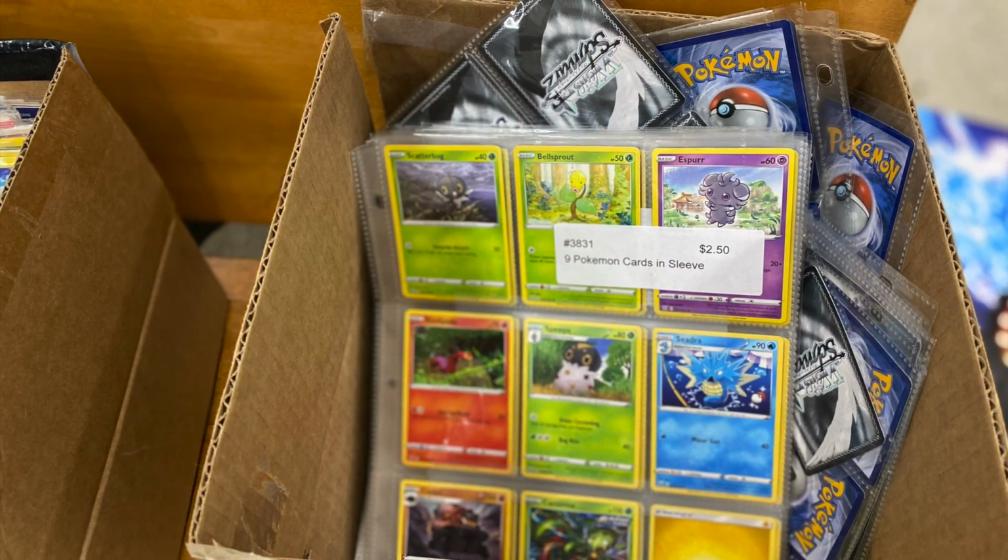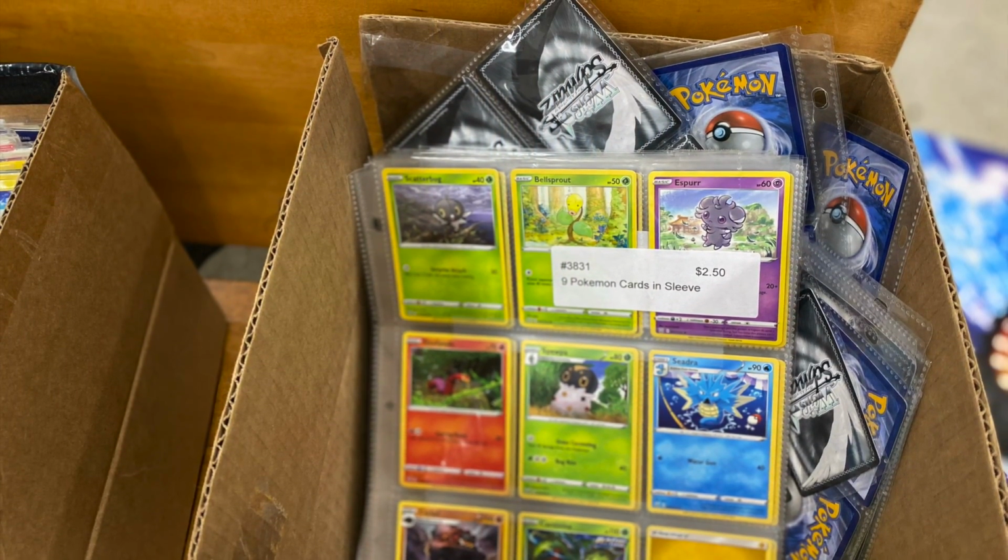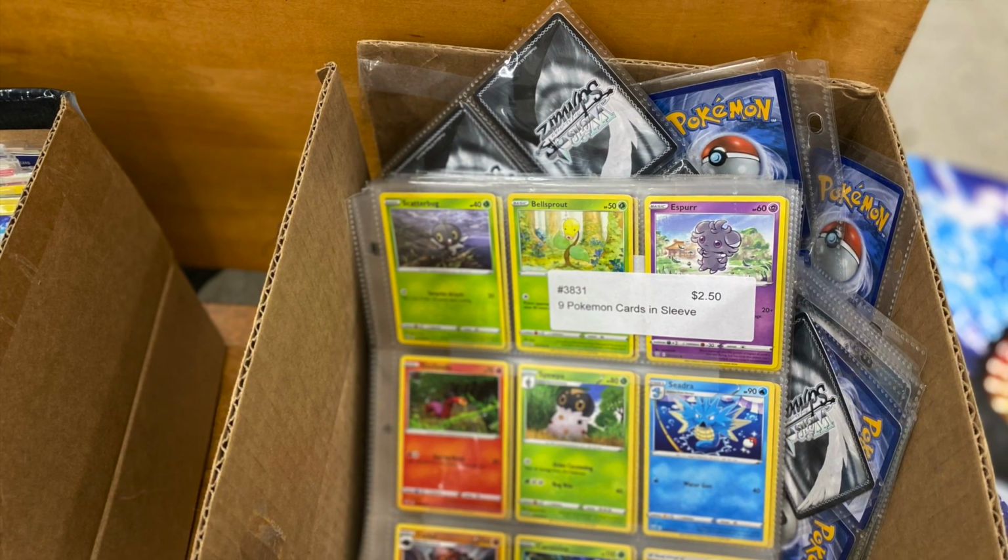And here I wanted to show these. They had a lot of Pokemon cards in the sleeves there.